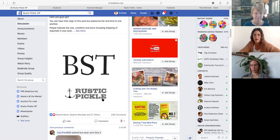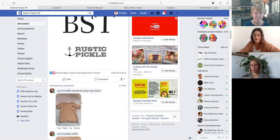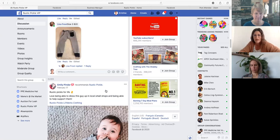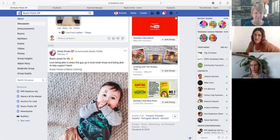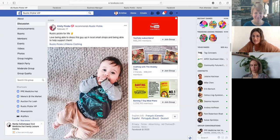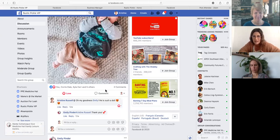They were able to put in what they were selling and the price, and then they would make arrangements on their own. Here was also a way for people to share pictures of their kids in my clothing. They could go on here and post, and it created a really great community, mostly moms, and they became friends. Some of them live in Australia, some in the UK, the United States, and some are local, which was great.